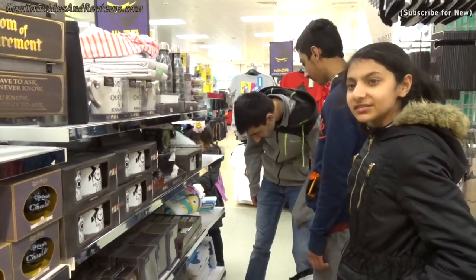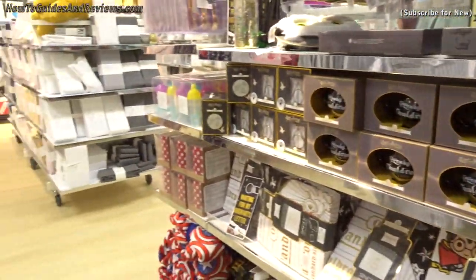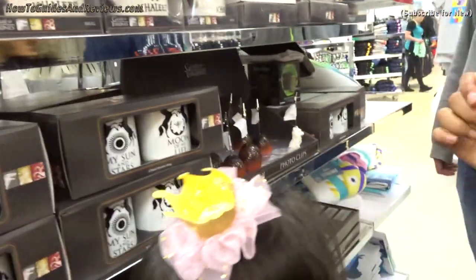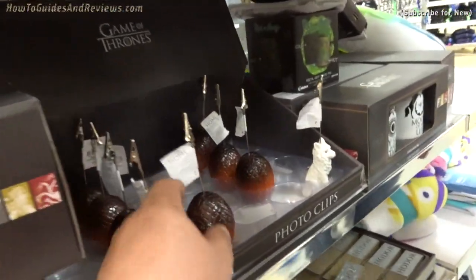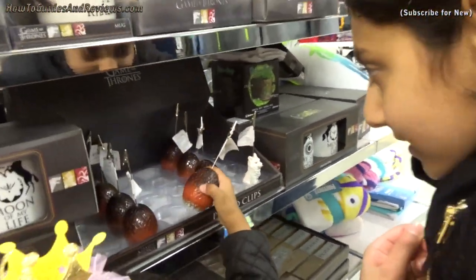Give it to merchandise. Right, choose what you want. Now that it's finished, it should be cheap. What? Harry Potter. Oh, I have a watch. What's this egg? Dragon egg? It's a dragon egg. Pull back a bit. Flip.